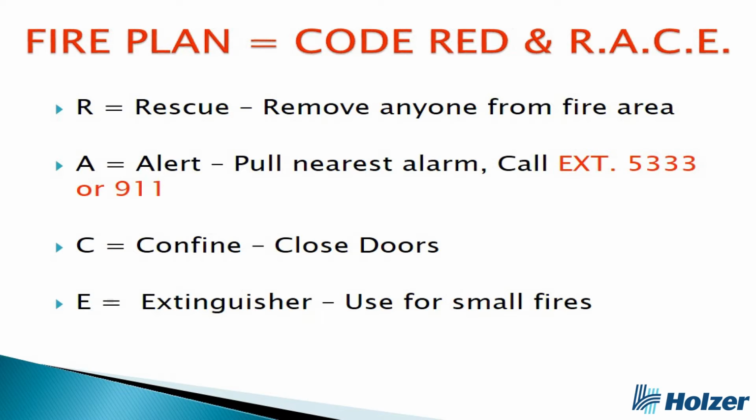The one you probably will hear the most is our code red, or our fire response plan. We ask you to use the RACE acronym on how we want you to react and respond to those situations. R stands for rescue, remove anyone from the area. A for alert, pull the nearest fire alarm, and also call your emergency number. If you're at one of the acute facilities, one of the hospitals or the ER, it is 5333. If you're an ambulatory or a support services building, it is 911.